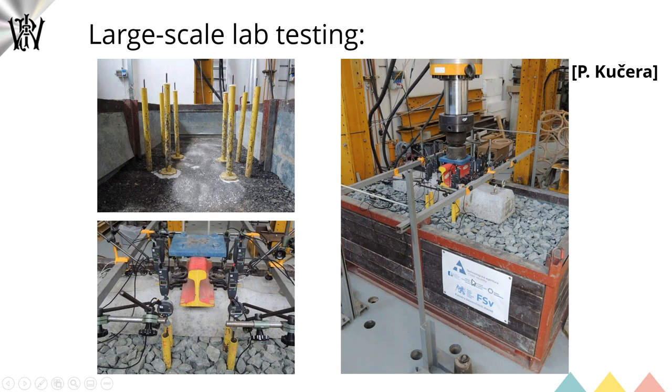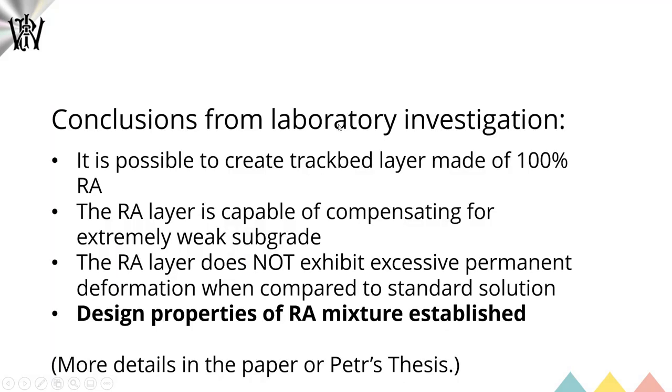So there is a box at Czech Technical University, containing half a sleeper, and he tried to simulate a very weak subgrade in it. And here you can see the asphalt concrete layer made of 100% reclaimed asphalt, so as much as you can go. And then there is a piston, and we did some cyclic loading and saw what it did. And it actually worked surprisingly well.